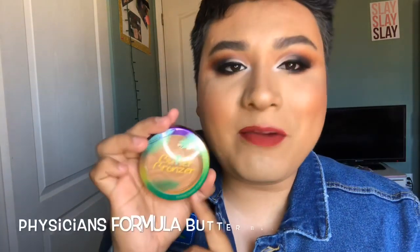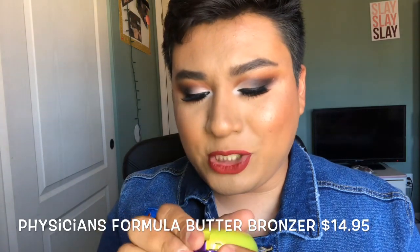Or did I not talk about bronzer? Ooh, I just skipped from contour to bronzer. Ooh, Lord Jesus. For bronzer is always gonna be my favorite holy grail bronzer of life, and this is the Physicians Formula Butter Bronzer. This is in the shade Sun Kissed Bronzer.